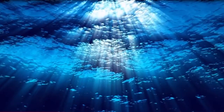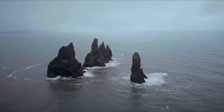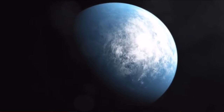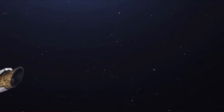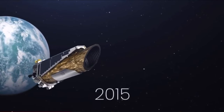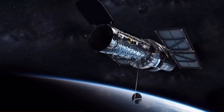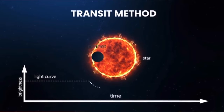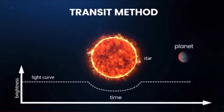To find water on the surface of one such planet is a landmark discovery in the search for potentially habitable alien worlds. K2-18b is also the first planet with water out of all of the exoplanets discovered by Kepler in the habitable zone of stars. Kepler first discovered the planet in 2015, and since then its composition has been studied using other telescopes, like the Spitzer and Hubble Space Telescope. Kepler mainly used what's known as the transit method for exoplanet hunting. It essentially means that if a planet passes in front of a star, the light from the star dims slightly, and that's how we can tell that there's a planet there.